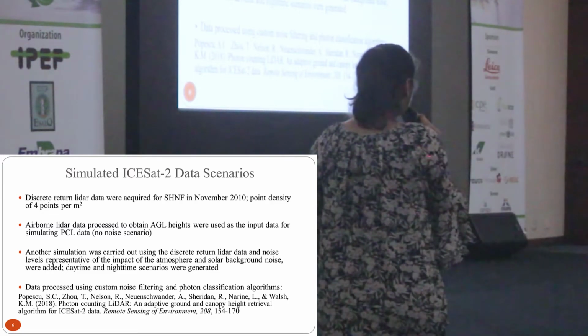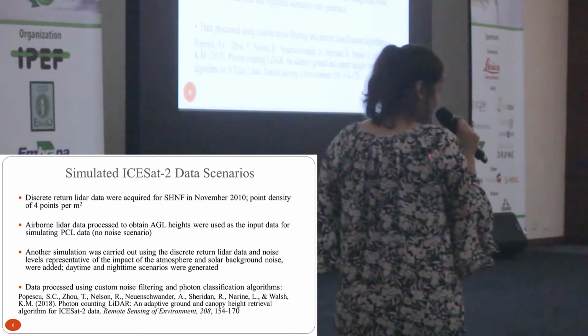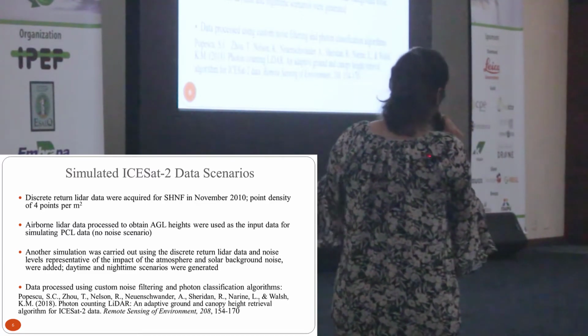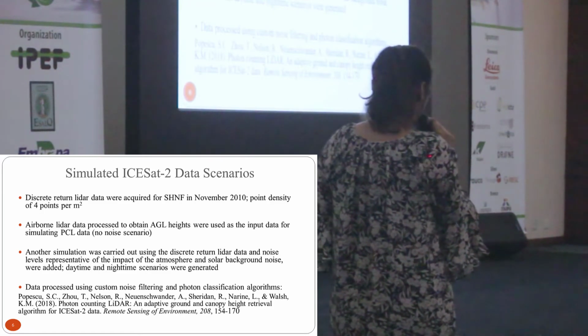The data again was processed. The daytime and nighttime scenarios were processed using these custom noise filtering and photon classification algorithms. I include the citation for those, done by Popescu and others, published last year.